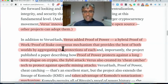A Sybil attack takes place where one node creates lots and lots of fake nodes in order to exert influence over that blockchain, including when they get so much influence that they're able to take over 51% of the computing power and then do a double spend attack. Let me give you a metaphor.